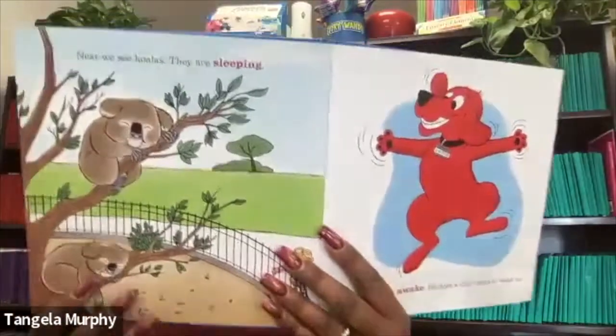What other animals do you see at the zoo? This one, I'm going to give you a hint. It's furry, and it's in the tree, and it hugs the tree. Can you think? Oh, that's close. This is a koala. And the koalas are sleeping. And Clifford is wide awake. He does a silly dance because he's trying to wake up the koalas.